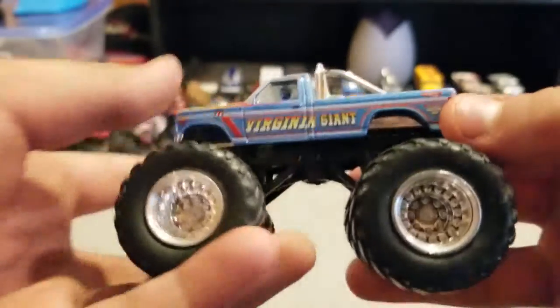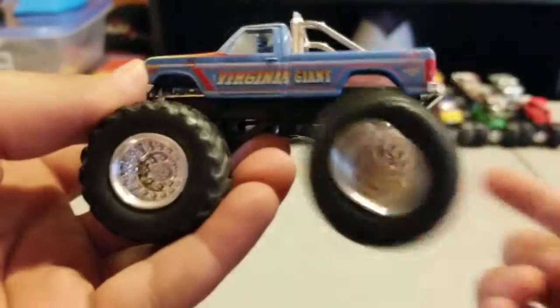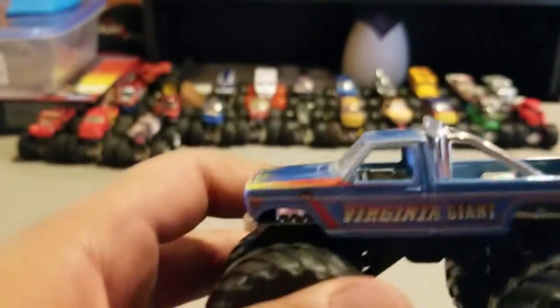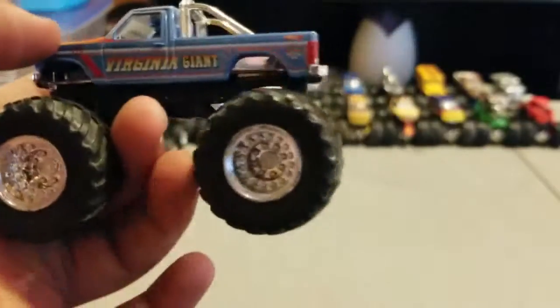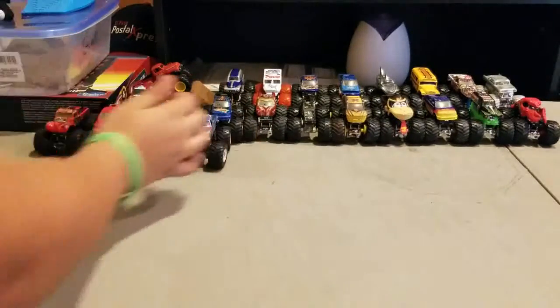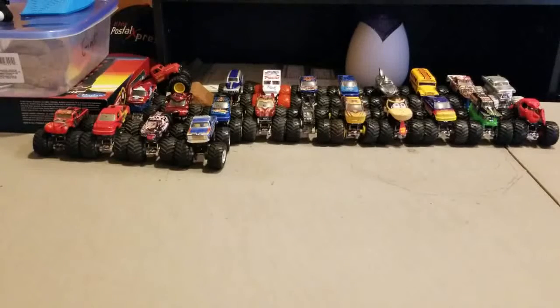Next up we have Virginia Giant, one of the oldest versions. This one, the Virginia Giant here, it's the older version. I keep copying when I sing, but that's okay. Take a look at it while I find another one. Ooh, there it is.